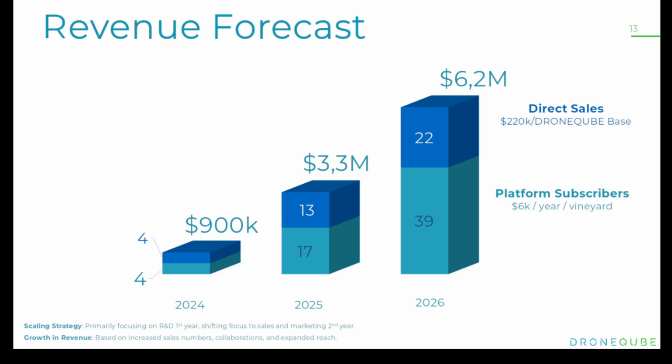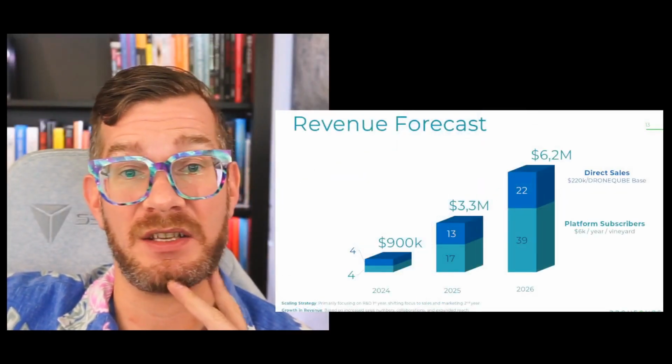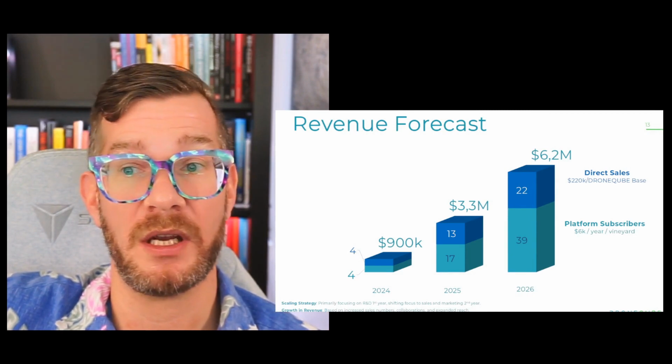This is interesting. I like graphs that go up and to the right, but I would have to have a whole lot of conversations with this team to figure out what the underpinning metrics here are. If by 2026 you're only planning to do $6.2 million worth of revenue, I am worried that this is not venture scale, right? If it takes 3 years to get to 6 million, I'm a little worried.